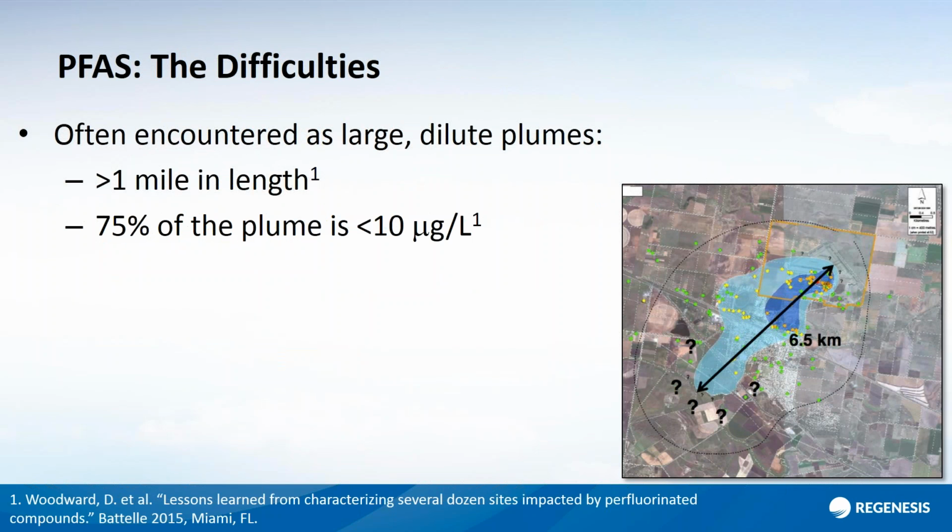So I've taken some information that I saw at a presentation at Battelle in 2015 by David Woodward, where he described some of the characteristics of these plumes in the groundwater. And some of the highlights that really stuck out to me at that time were the fact that these are the prime example of a large dilute plume. In many cases, they're over a mile in length. In the picture I have shown up there, it's multiple miles in length. And in fact, there are times when they can't even find the front of the plume. And the majority of those plumes, oftentimes at least 3/4, are at very low concentrations, typically less than 10 parts per billion. So we're talking about very low-level contamination, which can often be difficult to treat across a very wide area.